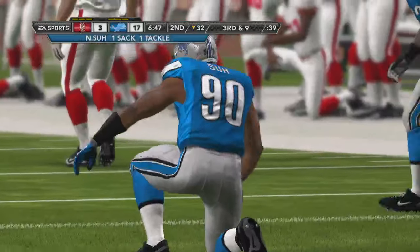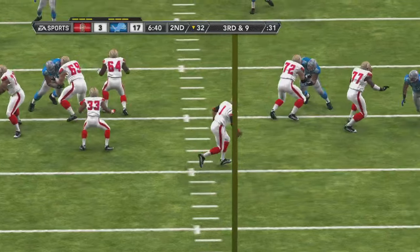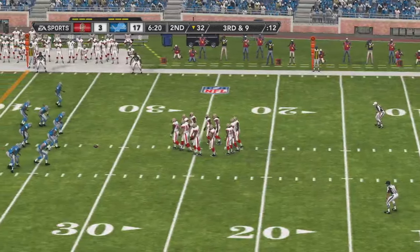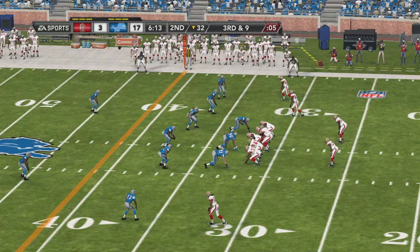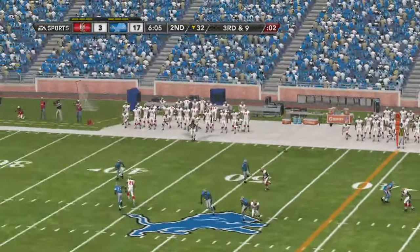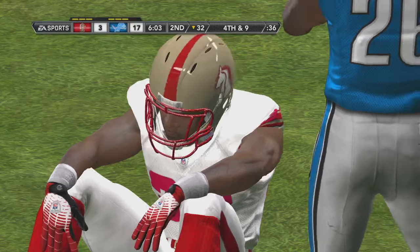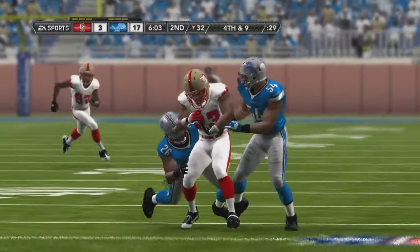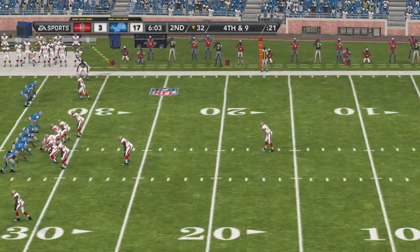They get to him in the pocket and bring him down for the sack. They're looking at 3rd and 9. Goes through his progression. Can't hang on. It's knocked loose. Richardson was the intended receiver on the play. It's 4th down. And the punt unit onto the field to kick it away.